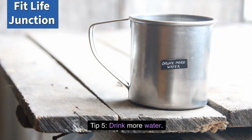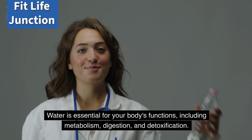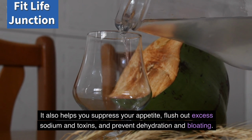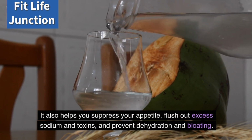Tip 5. Drink more water. Water is essential for your body's functions, including metabolism, digestion, and detoxification. It also helps you suppress your appetite, flush out excess sodium and toxins, and prevent dehydration and bloating.